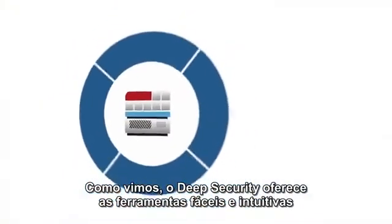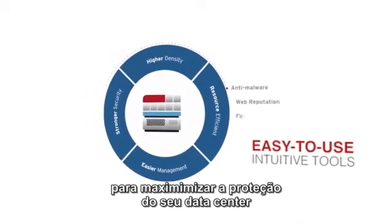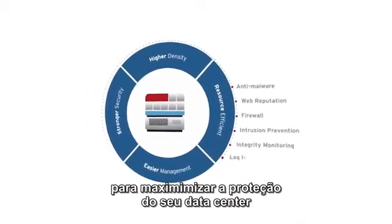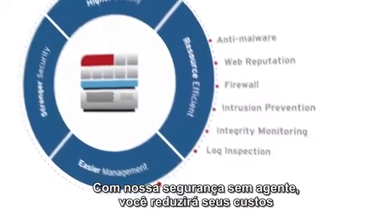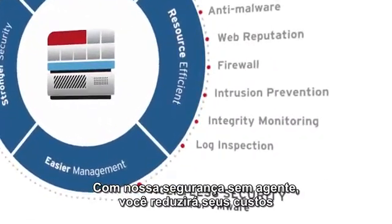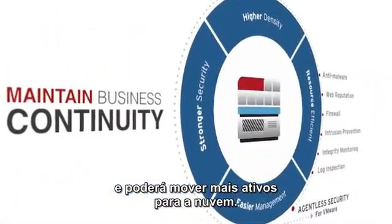As you can see, Deep Security provides the easy-to-use, intuitive tools you need to maximize your data center protection without impacting performance or productivity. With our agentless security, you'll end up lowering your overall costs while preparing to move more of your business into the cloud.